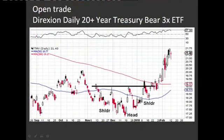So you can see over there, I highlighted this inverted head and shoulders pattern earlier in the year, and I said that at that stage we had gone long 135 shares, and this was physical shares. We didn't do a CFD or a derivative instrument. We actually bought the underlying shares of this ETF, and we bought them at $19.23, and right now it's sitting up at $21.40.